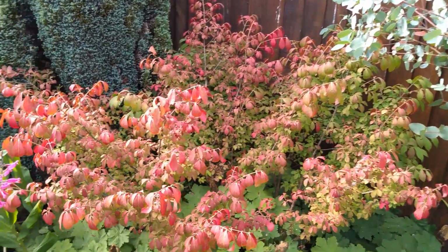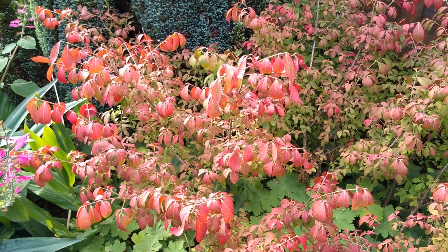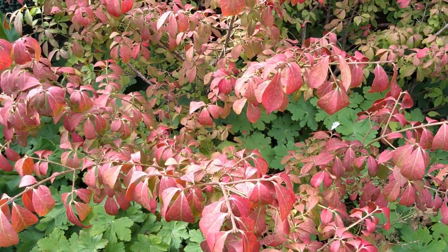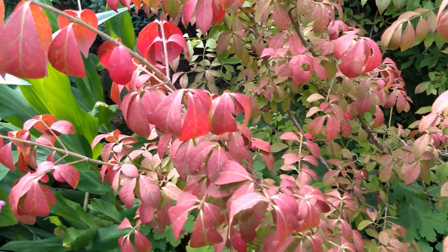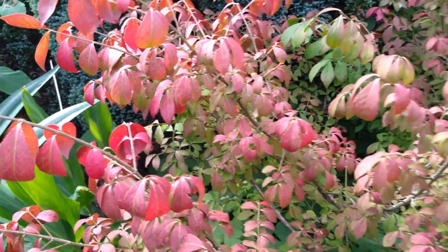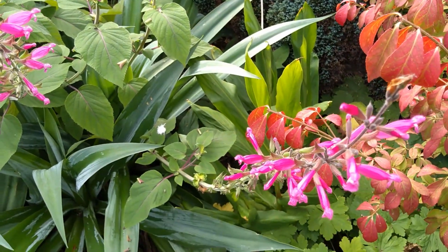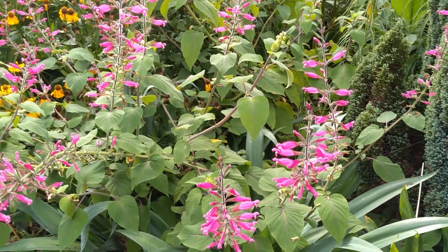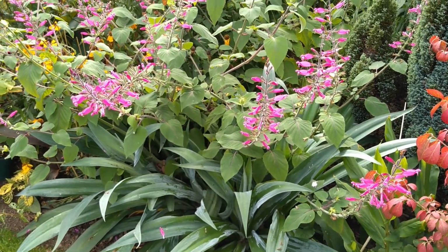So, some early autumn colour, the hardy Euonymus alatus compactus. It is native to the UK, called the spindle tree. And you can see these reds or coral pink leaves, absolutely stunning, one of my favourite autumn coloured plants, and I think it looks great next to the hardy Salvia involucrata with the bright pink flowers next to the glaucous leaves of Beschorneria yuccoides.